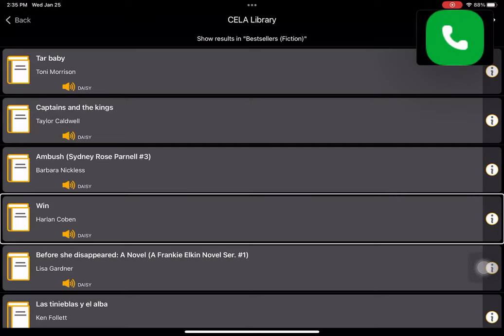DAISY, just the word DAISY alone indicates its format. And that means that it is a human narrated audio copy. So if you're swiping along and you hear DAISY Online, that means it's a DAISY human narrated copy. If you hear DAISY Audio Online, that is a Bookshare title. That is a synthetic audio copy. I'm not sure why Dolphin built that in that way, but that's the way that you will distinguish between DAISY Audio Bookshare and DAISY, just simply DAISY, which is CELA, human narrated.